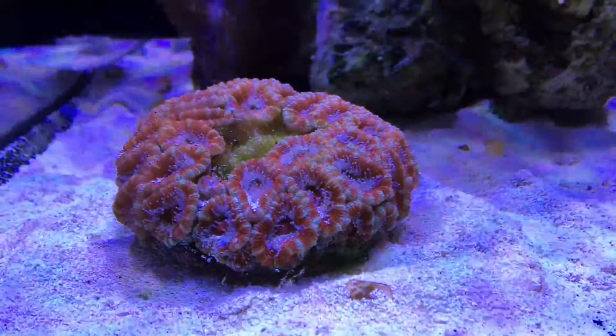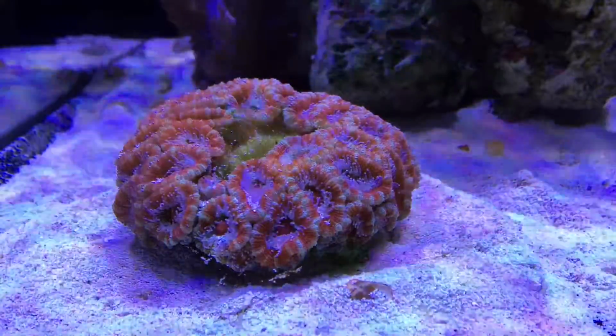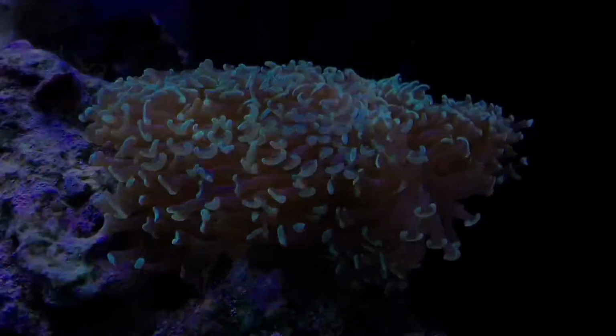It's not expanding anywhere, and I love this coral, and I don't know if it's going to grow back into the middle. I kind of hope it does, but I really have no experience with that.